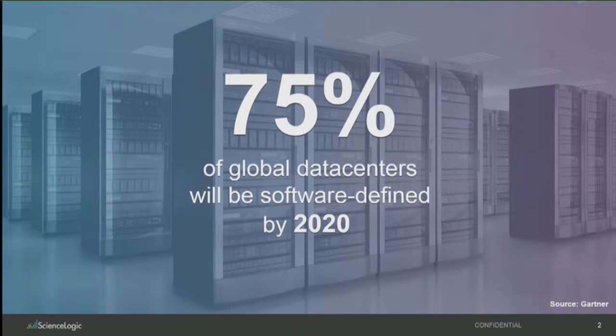One of the reasons I suspect you'll see it is, according to Gartner, they expect that 75% of all data center workloads worldwide will be running on a software-defined data center by 2020. That's quite a bit, and maybe that's optimistic. I don't know. 2020 is not too far away now. But it is a good data point just to keep in mind that things are moving that direction.